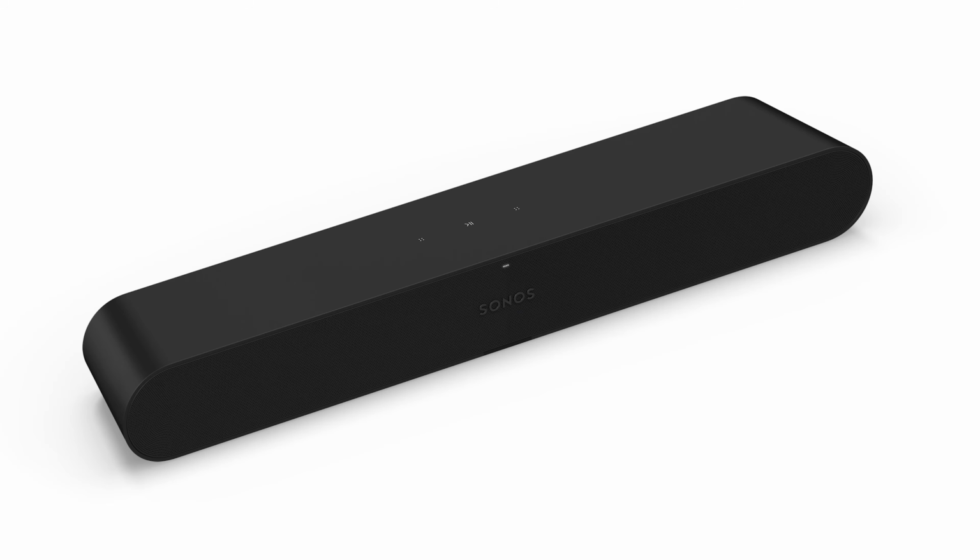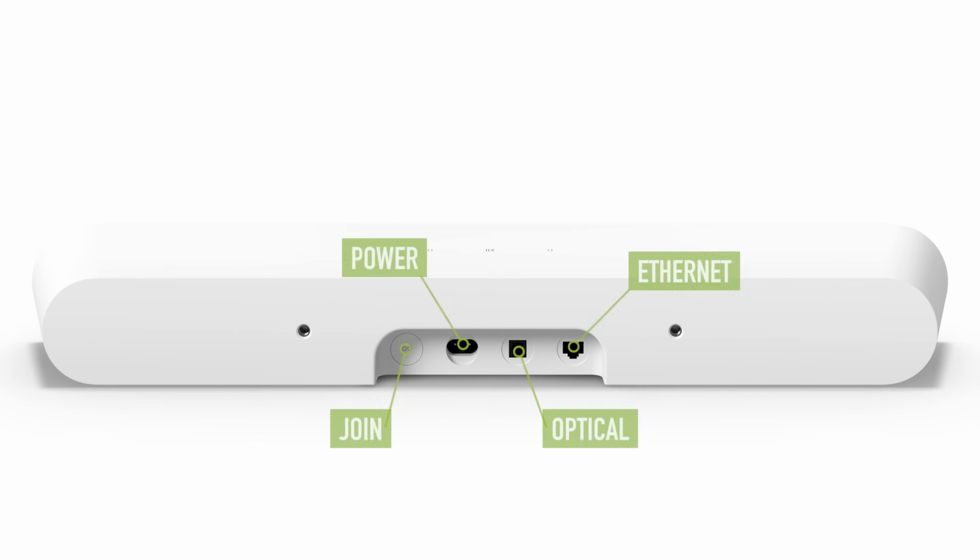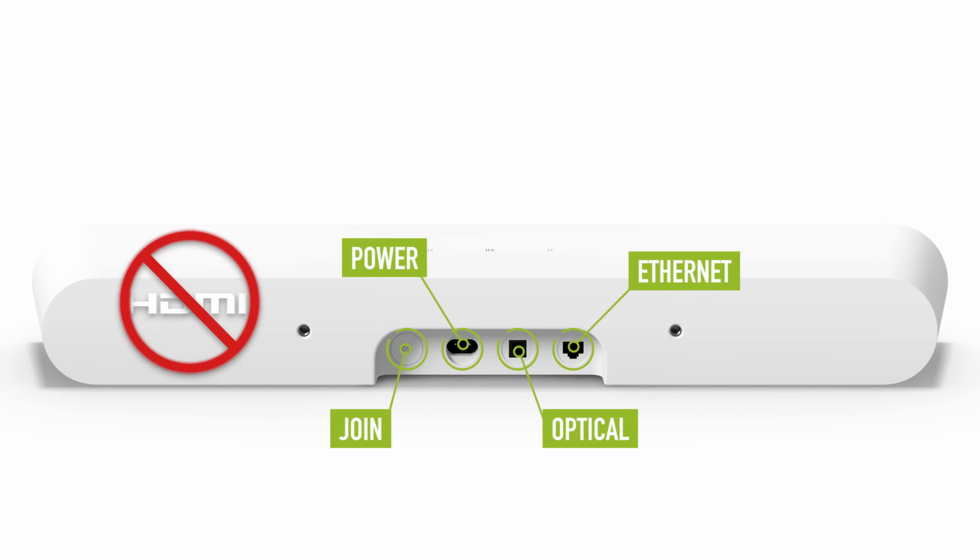Now, if you look closely, you'll see that the LED light is also positioned on the front of the unit, not at the top. And if we have a quick look on the back of the unit, you've got everything you'd expect like power, Ethernet, but there's no HDMI, just an optical. So yes, that means there's no support for Dolby Atmos, and the maximum that it'll do is Dolby Digital.